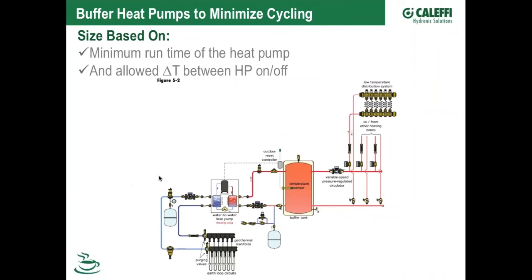All right, so I'll talk a little bit about buffering heat pumps. This is another application for a Thermocon tank, because what we want to do with a heat pump is run good long cycles on that. We don't want to short cycle this. We don't want this kicking on, running for 3 or 5 minutes, kicking off. That presents a lot of wear to the compressors and the pumps and all the components in it.